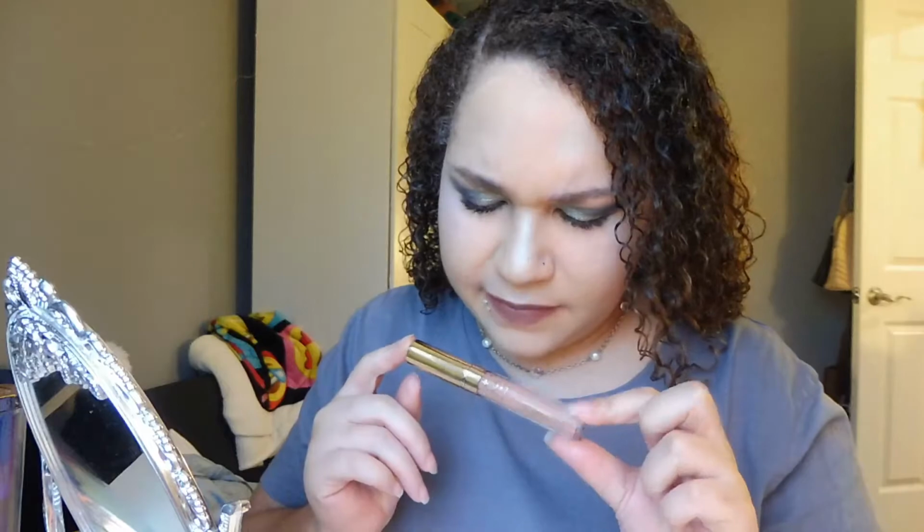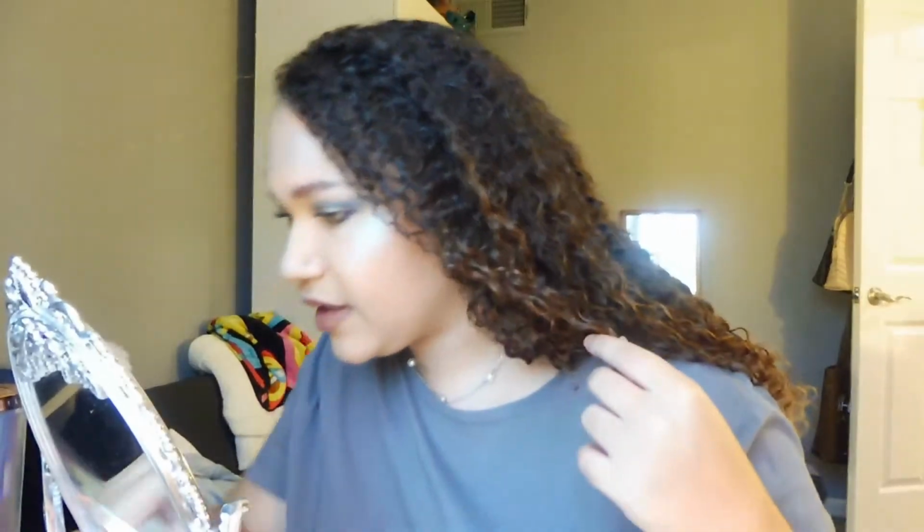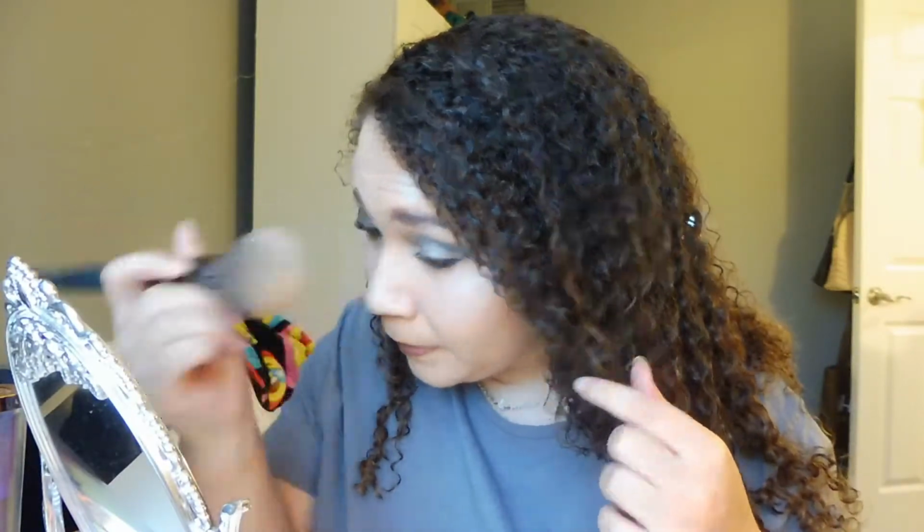So this is the lip gloss that comes in the Ariel set from the Disney Designer Collection from ColourPop. I really like this color. So I'm just going to pop it right on top of the lipstick. Okay, so this is the look.